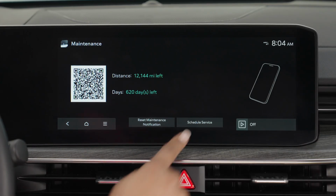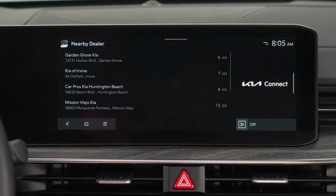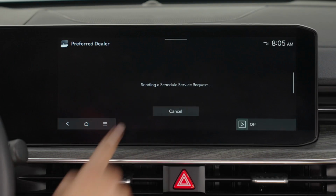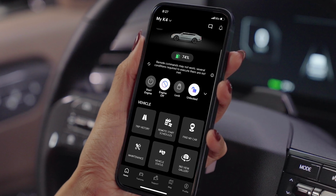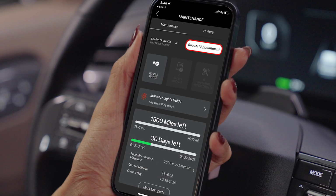Press Schedule Service to schedule a service appointment at a Kia dealer. You can set your preferred dealer by going to owners.kia.com or select Nearby to access a list of nearby dealerships. You can also schedule service on the Kia Access app. Select Maintenance, Request Appointment, and follow the prompts.